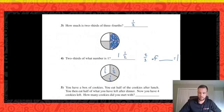Okay. So now we're looking at number 5. Last problem on page number 1. You have a box of cookies and you eat half of them after lunch. You eat half of what you have left after dinner, and now you have 4 cookies left. So what did you have to start with?